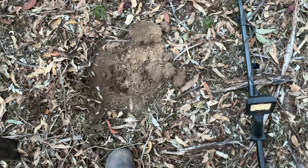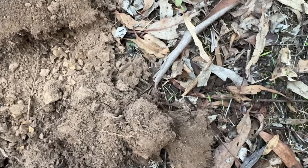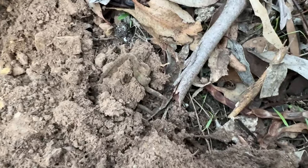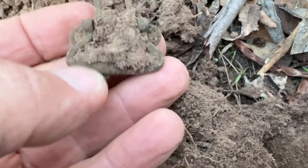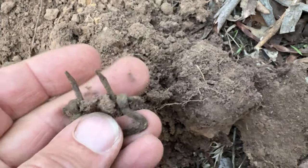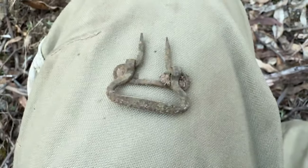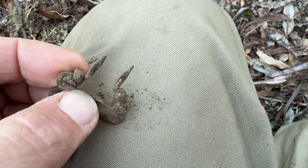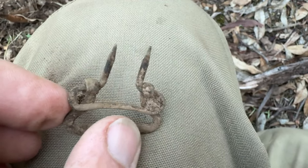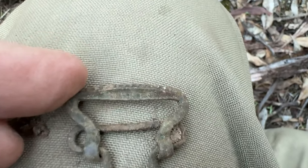Well, I got a signal low 20s. So I've dug the hole, and it's out. You know what that is, don't you? That is cool. There we go. Oh, actually, what I'll do... Let's do that. Suspender buckle, but a different style. That's pretty neat. Looks like it's bent, may not work. There might, and there is.